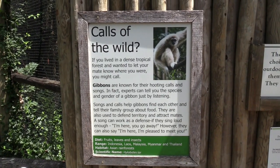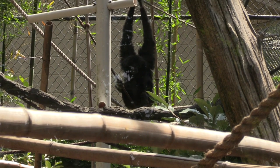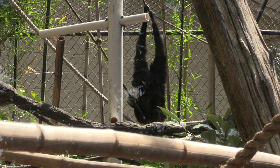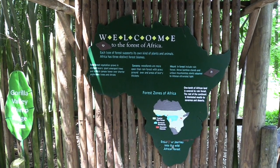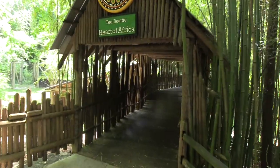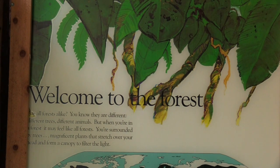We're going to see the gibbons. A sign here says they have a choice to be out here or on their inside habitat. So this is the only one that I currently see out here in the outdoor portion. So more likely the rest are in the inside portion, which is most likely cooler. Alright, welcome to the forest of Africa. This path has bamboo all around it. You get this nice covered walkway. Alright, the heart of Africa. And welcome to the forest.